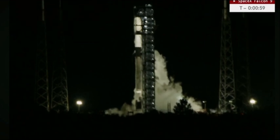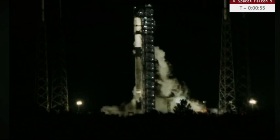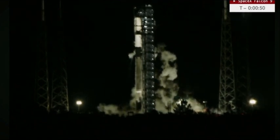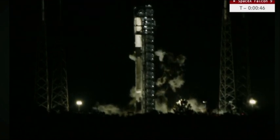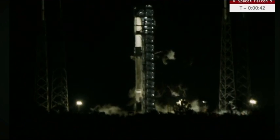Now 1 minute to liftoff. Coming up, we'll be hearing the SpaceX launch director giving their final go for liftoff in real time. That's coming up. Falcon 9 is in startup. Just a few seconds here. Startup. Coming up in less than 10 seconds on the SpaceX feed.